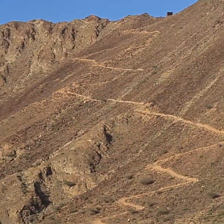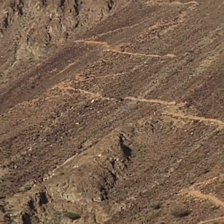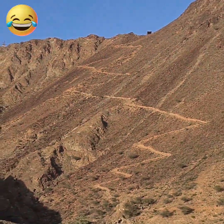Others got to this point of the mountain. They were so high up. They said that it was really windy and their sunglasses blew away.